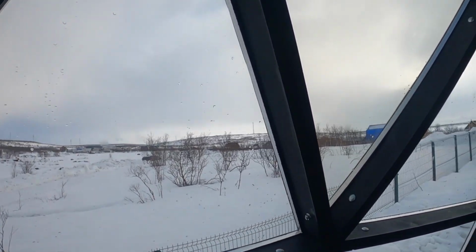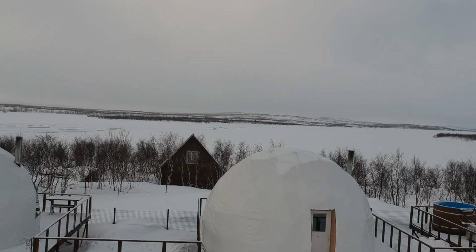So our driver is here, so we're about to leave the Aurora village and head back to Murmansk. What a pity about the Northern Lights.